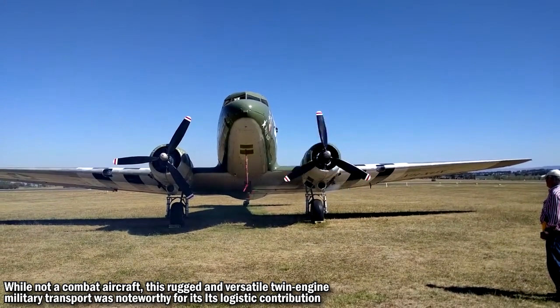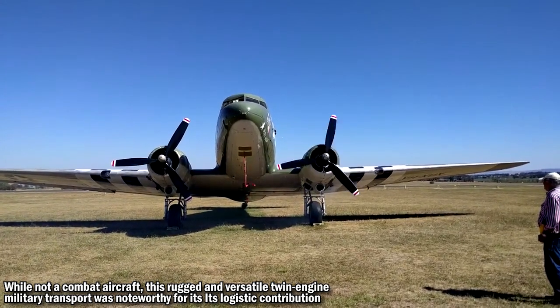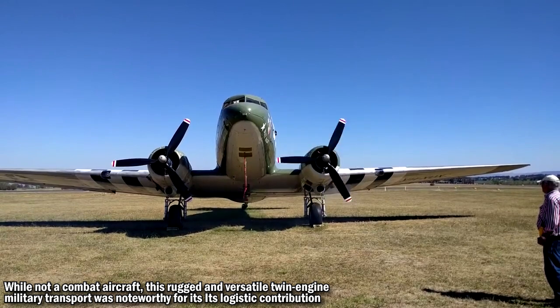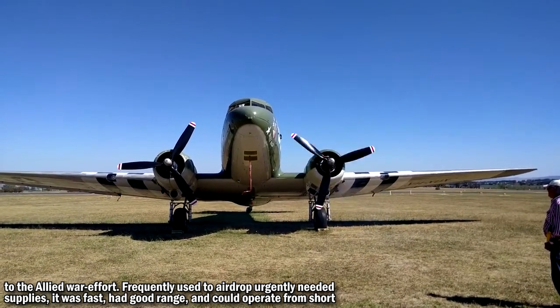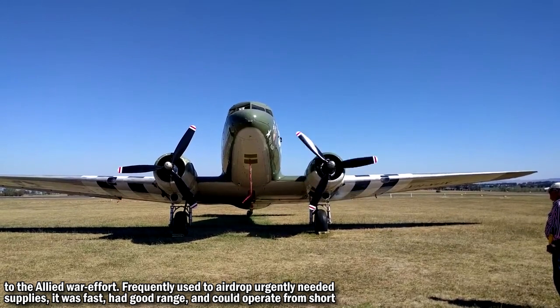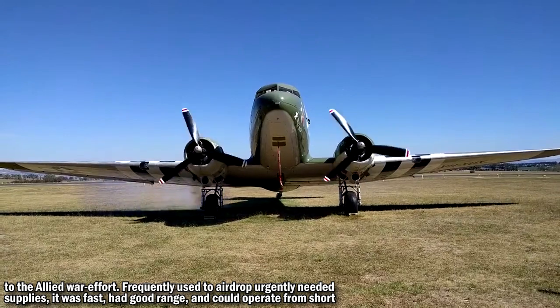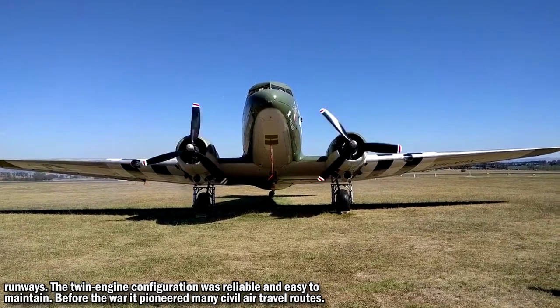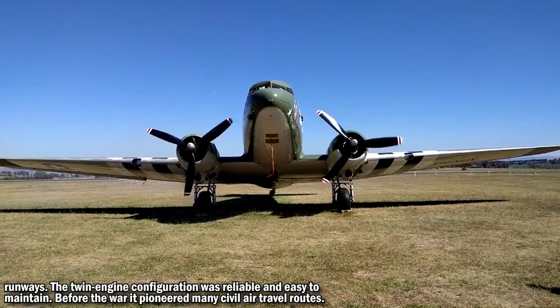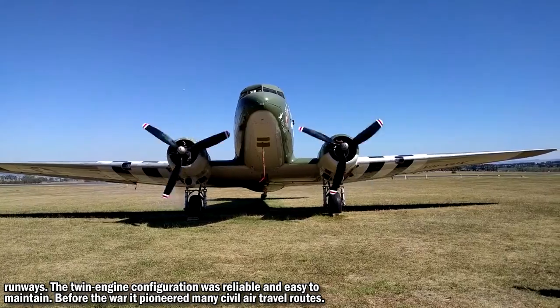While not a combat aircraft, this rugged and versatile twin-engine military transport was noteworthy for its logistic contribution to the Allied war effort. Frequently used to airdrop urgently needed supplies, it was fast, had good range, and could operate from short runways. The twin-engine configuration was reliable and easy to maintain. Before the war, it pioneered many civil air travel routes.